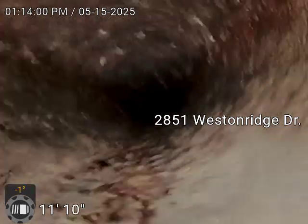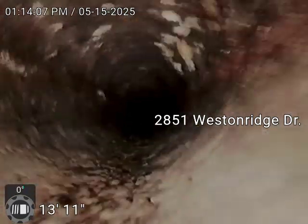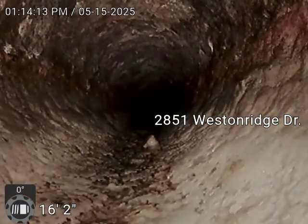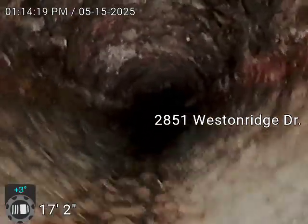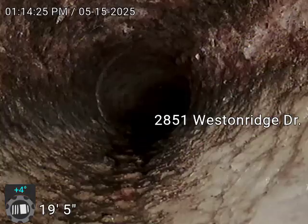This looks nice and open. A lot of times they have a wear channel in the bottom, the older they get, just from the water eroding away mixed with the rust. But this all looks pretty good. Don't see any major issues. Looks like the flow line is wide open.